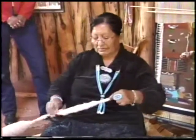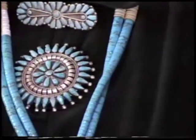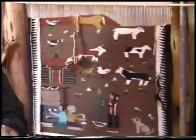For instance, their loom part is very well spun, so when they pull and tug on it while they're weaving, it won't break. And some of the size she has here of a rug take her at least 4 to 5 months to finish with the carding, spinning it, and weaving it. Take her that long to finish.